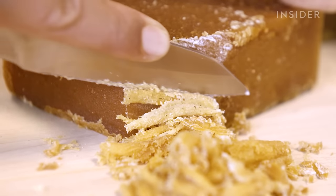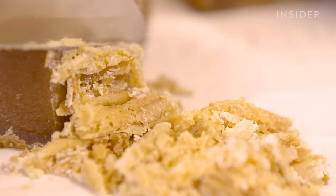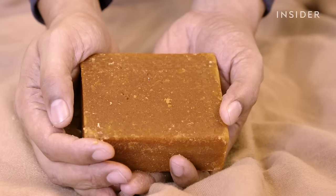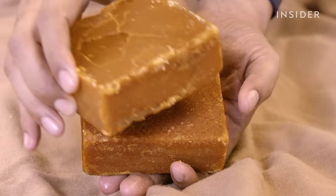Panela made from farmed sugar canes has reached over $36 per kilogram, while indigenous varieties aren't yet exported. But there is a difference between what is currently available to consumers and the indigenous panela.